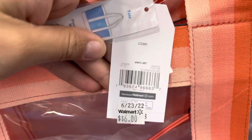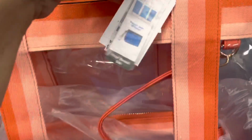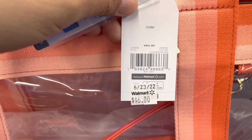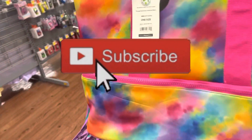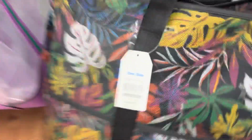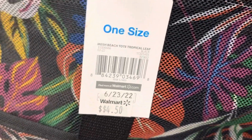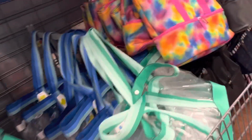So I'm in a different location today, and they have these totes over here. They have them for $6. At the other location that I went a few days ago, they had them for $11. That's how they look. And these over here are for $10. And these right here, they are for $50. That's how they look.